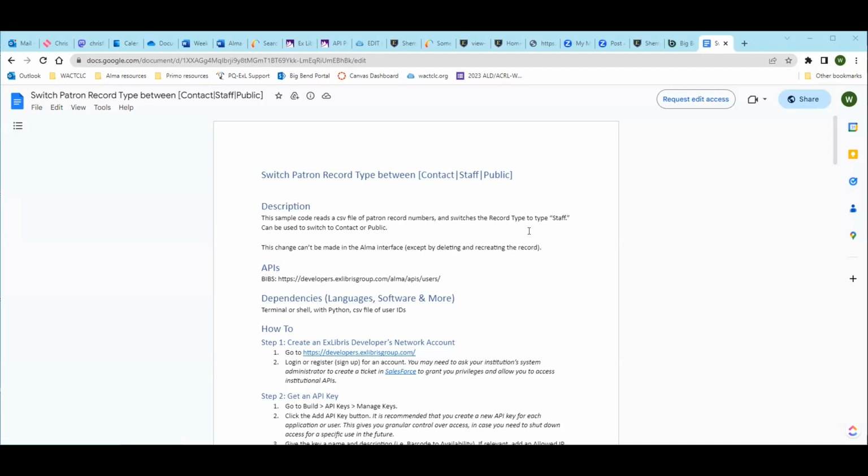So I'm also trying to figure out, does anyone know how to do this? Does anyone know of a way to get email alerts on failed jobs? Like if the patron load fails, does anybody have an email alert set up?